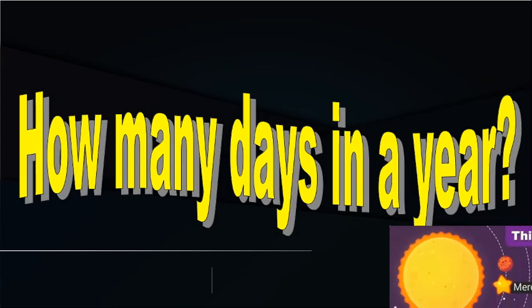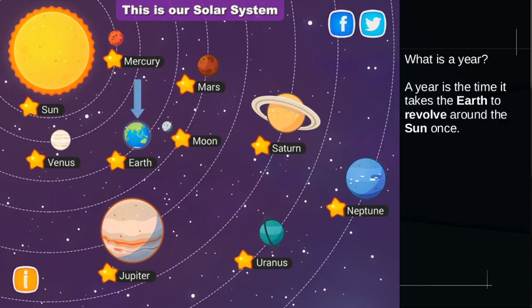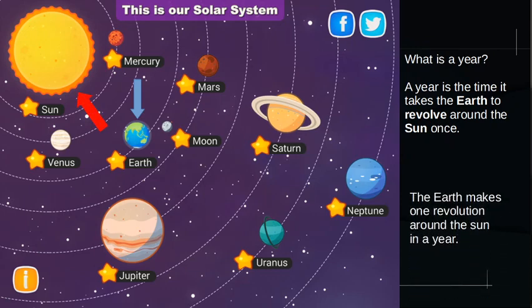Now, this is a picture of our solar system. What is a year? We know we're in 2020 and last year was 2019, but what makes it a year? A year is the time it takes the Earth to revolve around the sun once. The Earth makes one revolution around the sun in a year.